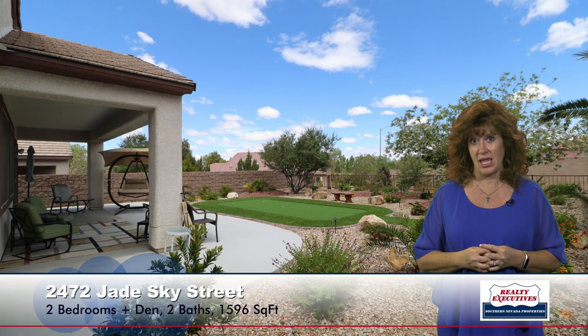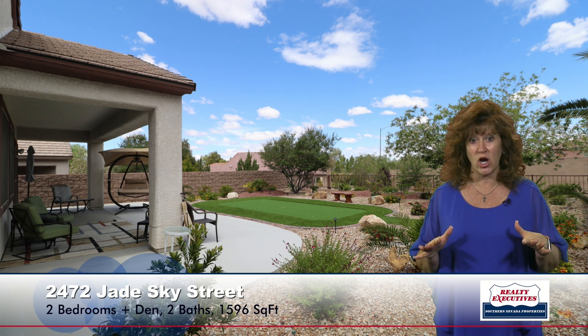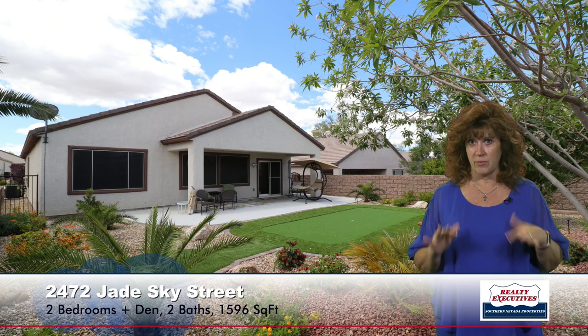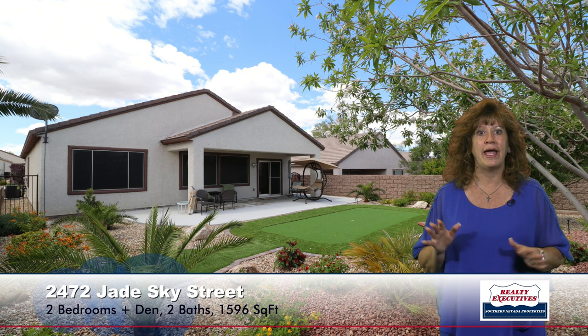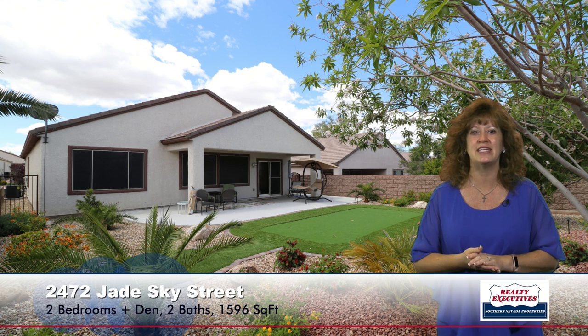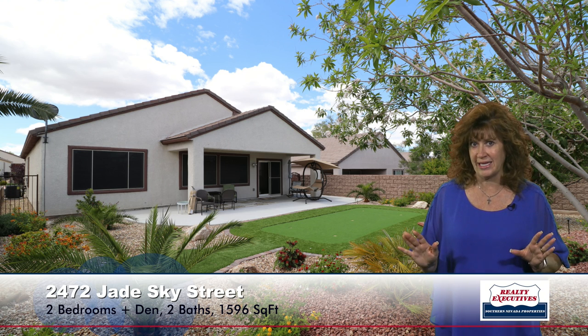So now let's go take a look in the backyard. This property is on a premium elevated lot, fully fenced backyard, big covered patio with the patio extension, low maintenance landscape on automatic irrigation on timer, and also even this neat putting green right there in the middle. So it just has a really nice feel, always looks green and beautiful with relatively low maintenance.